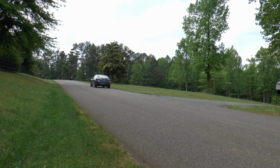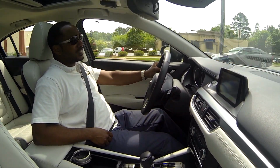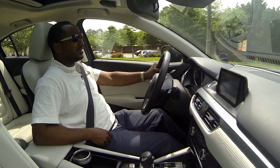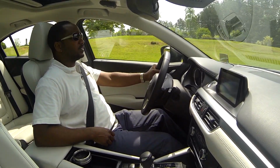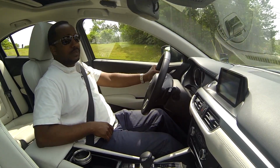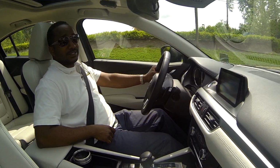This car is priced at a little over $33,000, and for a while there, Mazdas were some of the more expensive cars in their class. But now that everybody else has kind of caught up as far as price is concerned, these extra premium features that can be found in this car are almost making Mazda look more like a deal.